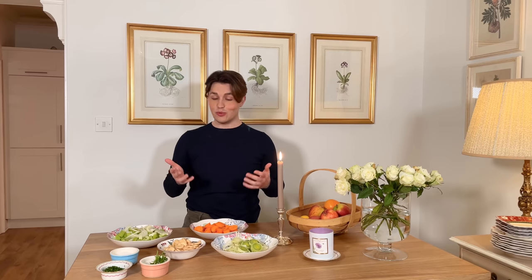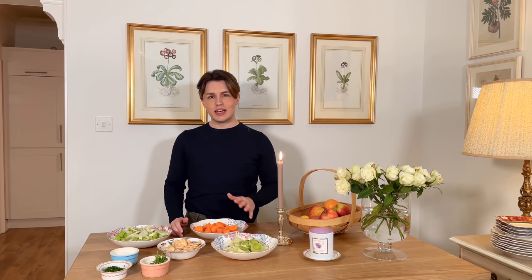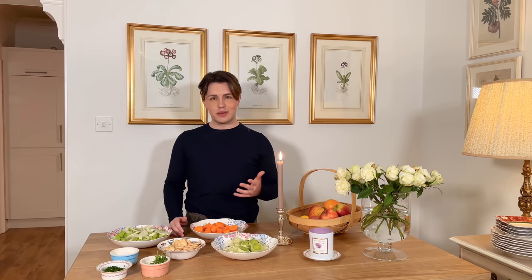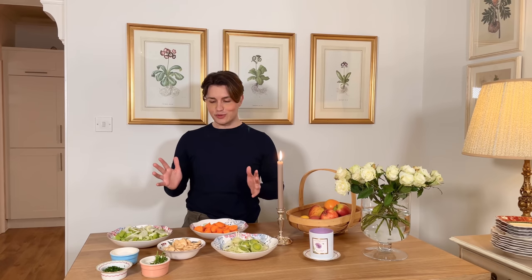So this soup, or broth as I like to call it, is really easy to make. It only has a few ingredients. It's just a case of doing a little bit of prepping, chopping, and then we put it all into a pan and let it cook. So it's very, very simple. And everything is so beautiful to look at.